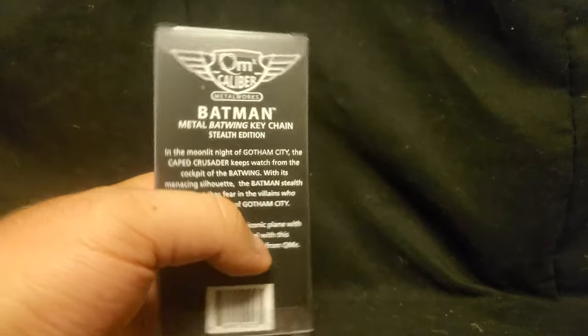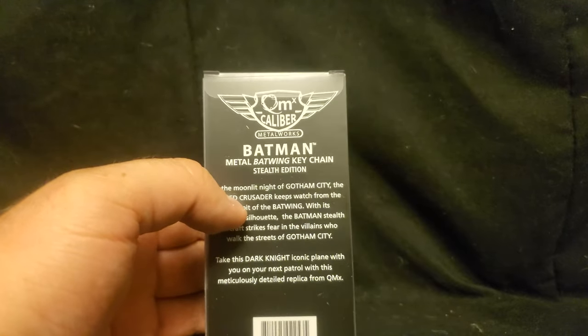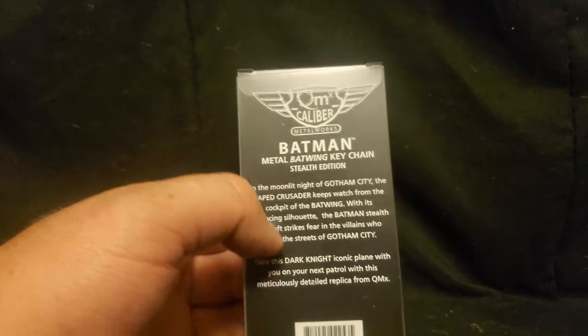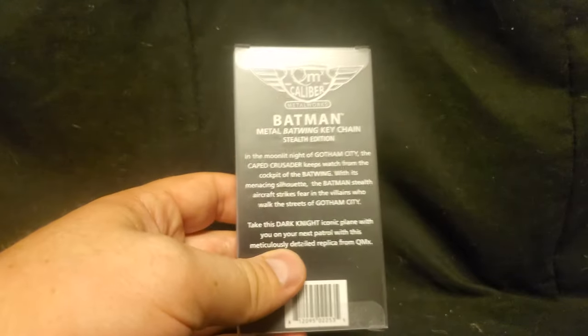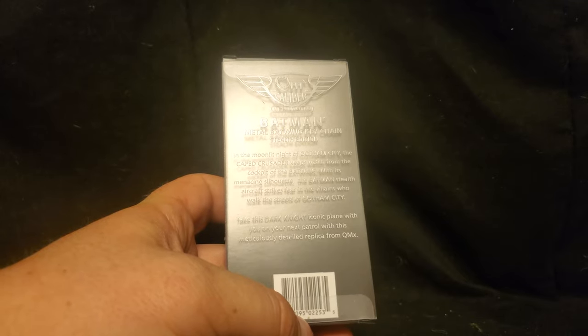I'm not a huge Batman fan. I mean, he's pretty good. The Arkham City games are pretty good. The Tim Burton movies are classic. The Christopher Nolan movies are okay. And then the Ben Affleck Batman movies are... Ben Affleck as Batman is okay, I should say, because the movies he is in are crap.